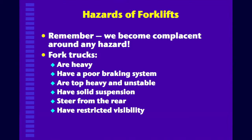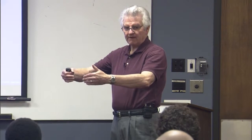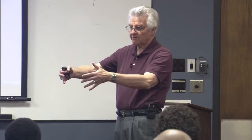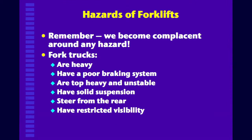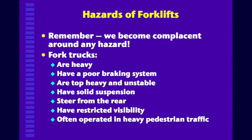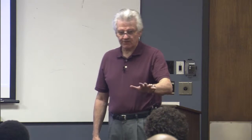They have restricted visibility. You've always got the mast in front of you, okay? And therefore, when you add a skid of materials or 2 skids, whatever you got, pallets, now you've got an even bigger problem. So you always need to be aware of that. You have restricted visibility. Often operated in heavy pedestrian traffic. And you are. You got people running around every place. Now there may be places where pedestrians are not supposed to be. Okay, that's all right. You still have to be, as an operator of the fork truck, the one that's responsible for making sure that we don't run over those kinds of people.